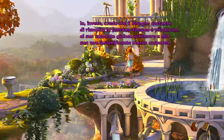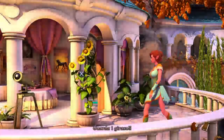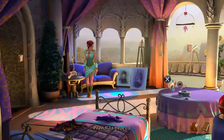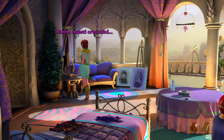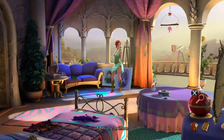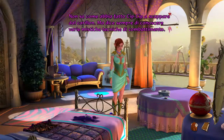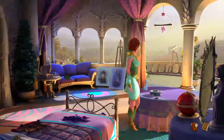There's only a little water left in the jug. These earrings here. They're sparkling and glinting in the sunshine. They could actually come in handy. I don't know how Cheep escaped the music box, but he does say he knows various mystical fighting techniques. No more water in the jug, but I don't need it right now. That's just what I need.